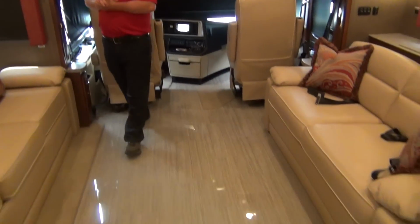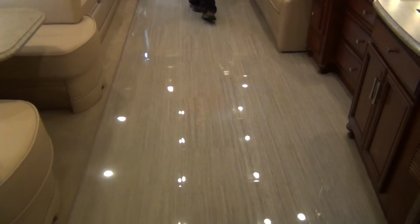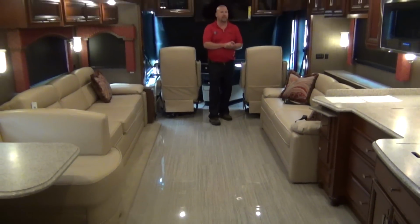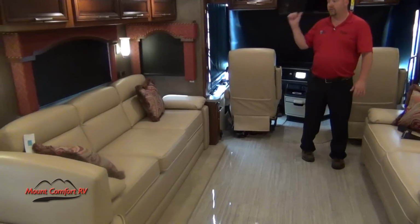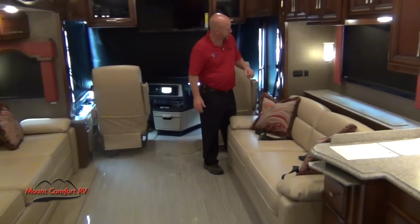Floor was probably the second thing you noticed. So I'll let him pan down and get a nice shot of this floor. It's a polished porcelain tile floor, and it is gorgeous throughout. There is very little carpet in this coach, just a little bit on the slide room, and that's really all that you have. Sofa configuration here. If somebody wanted 2 chairs, I can pull this sofa out and drop 2 chairs in, so that's easy enough to do, so don't let that discourage you.